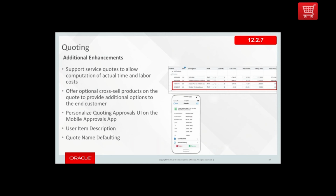Some of the additional enhancements we've done in EBS quoting: support for services quotes, and offer optional cross-sell. So if somebody's ordering fly sets, you want to sell batteries for it, you can do that. You can personalize your quoting approvals on the mobile approvals app, one of the mobile applications we introduced a few releases ago. You can use a user item description. So you may call it a widget, they may call it a gadget. You can put their item description on there, and your quote name can default from whatever setup you have.